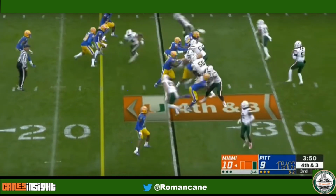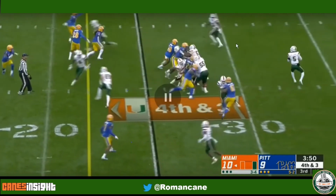But here, watch his eyes. You're essentially locking in on one wide receiver. Pitt, they're sensing this and they're flowing in that direction. Right here on the telecast, they said if you got the ball out quick to Cam Harris, there was a good shot that he was going to get a first down.